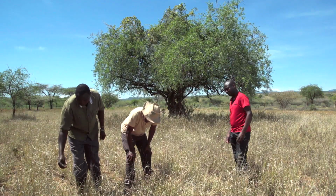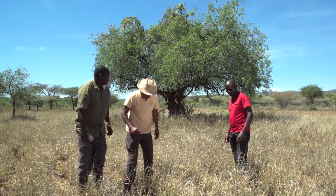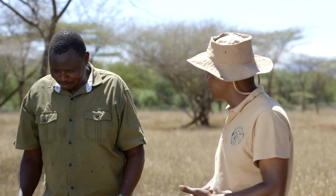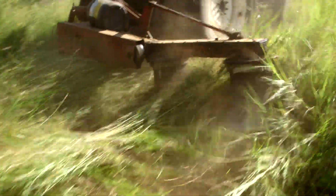Let's join Ken and find out the secret to Reuben's success. So Reuben, what are you inspecting here? I'm inspecting my grass, so it is ready for harvest. Is it ready? It is ready. Wow, well, this is great news.